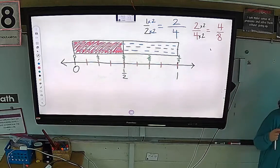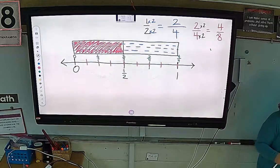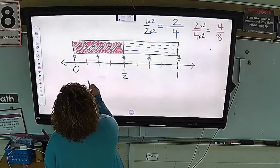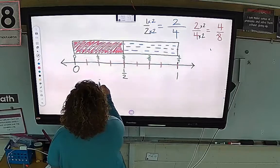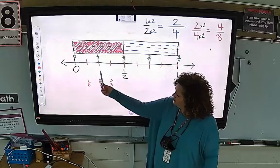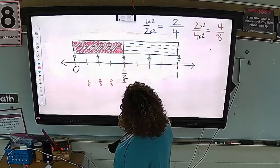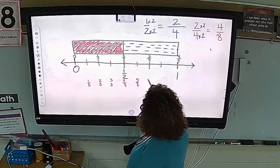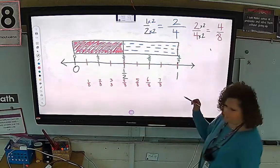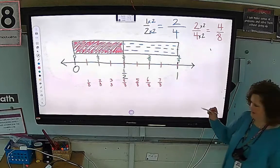Now, something that's important, I know that you can count to different places on the number line, but we're going to label it with the eighths. So again, this would be 0, but then we'd have 1/8 here, 2/8, 3/8. Now, I'm writing it far away because I've got all these other numbers. But right under the 1/2, we'd have 4/8, and then 5/8, 6/8, 7/8. And what would go with the 1? How many eighths? 8/8.